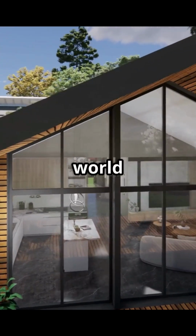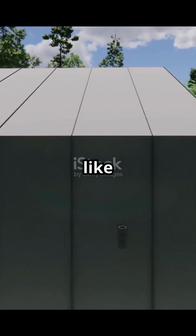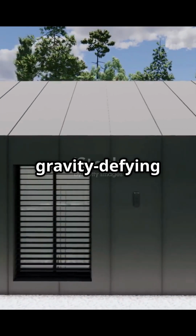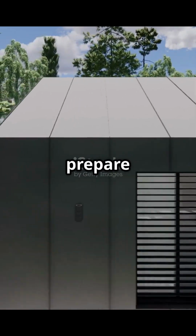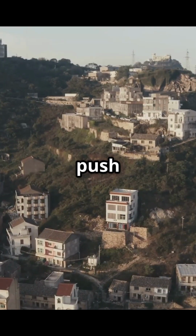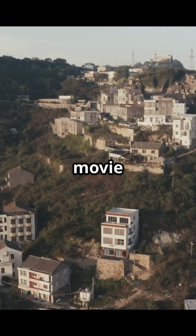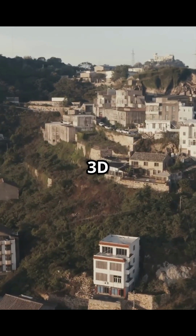Imagine stepping into a world where homes aren't just built, but printed. If your dream house looks like it came straight from the set of a sci-fi movie, with sleek lines, gravity-defying curves, and an overall otherworldly aesthetic, then prepare to have your mind blown. Because you're about to witness real-life examples of architectural marvels that push the boundaries of what's possible. No CGI needed, no movie magic, just pure innovation brought to life through the power of 3D printing.